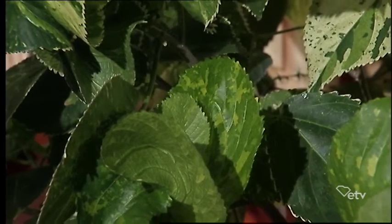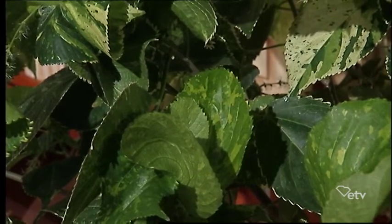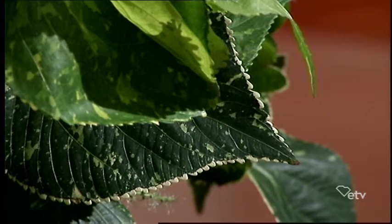We love growing these as foliage plants, full sun in the garden. Just like I said, very versatile. Seven, eight, nine months of interest, and then we just take them back in the greenhouse or take some cuttings.